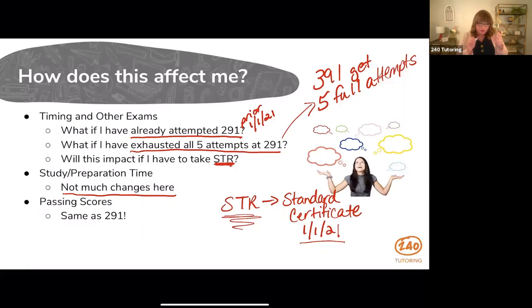Now, one thing I do want to note is when you're looking at preparation materials, you're going to want to look for preparation materials that have updated to match 391 if you're going to take 391, okay? But the time you need to spend probably won't change that much. It's just separated out. The passing scores stayed the same. So you still have to get those same scale scores that you did on 291 and 391.